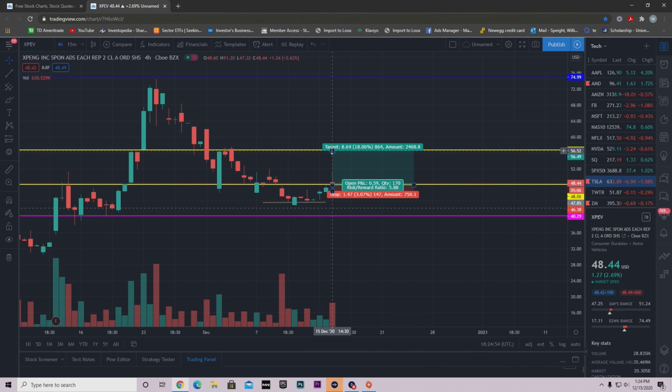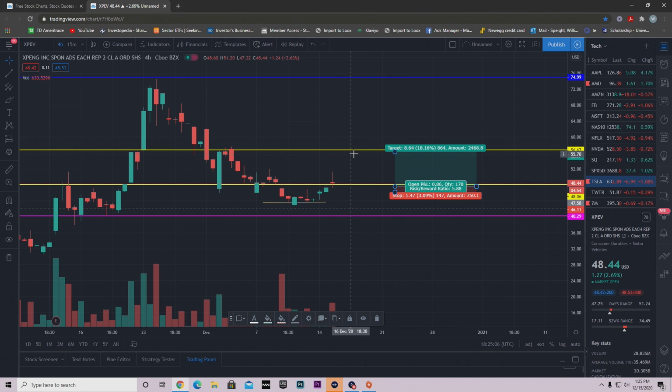Now, my price target will probably be very different from yours. So if you're holding shares, dependent on your average, then your price target is going to be a lot different than mine. This is just a little placeholder for that. Our next level to look at is this resistance line. So if you're getting in now, put your stop below support, and maybe your take profit at this resistance line. So this resistance line is at 56.79.